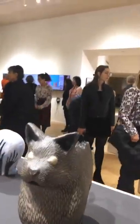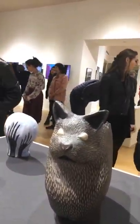Ooh, I found something in my animal category. It's like a cat's face, like my cat Sophie. It's like a teapot or a water pitcher. Looks really nice. Amorpha, you'd love this.